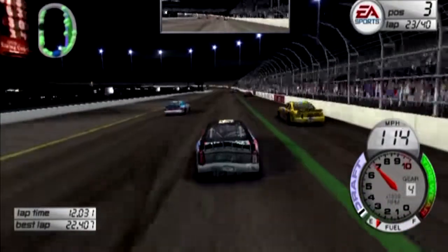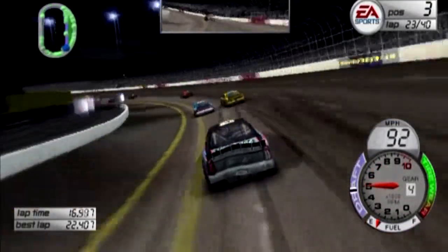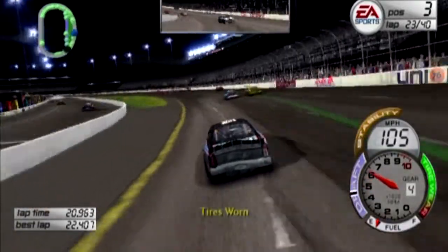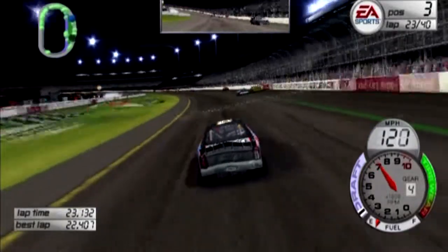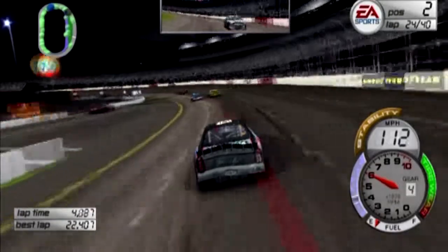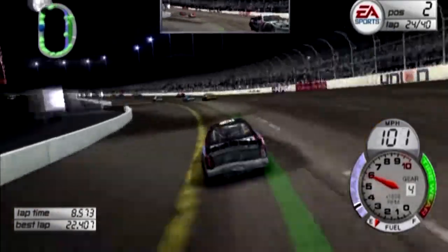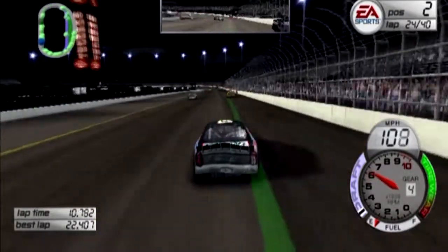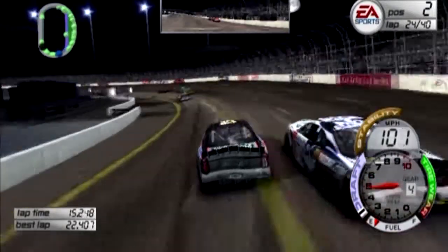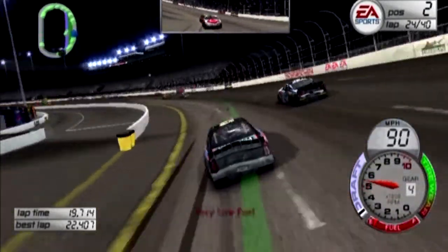Casey Kane coming off pit road. We will be pitting shortly, probably in the next couple of laps, as our tires start to wear. Keep coming. We're getting there. All right, slow it down, slow it down. Turns 1 and 2 require so much patience in this particular game because you just have to lay off the gas so long. The 142 car is still going.